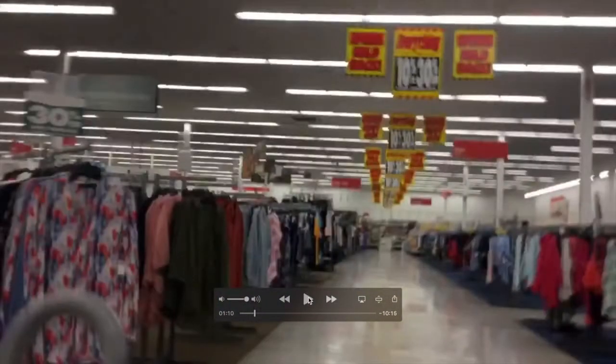So as you can see on the left right here, on that shirt, it says 30% off. So pretty much right now, anything in the store as of October 23rd, but it's not October 23rd, it's now November 3rd. So everything is 10 to 30% off. So they're just beginning the closing sales from this video.